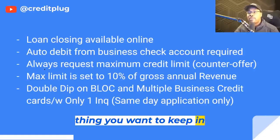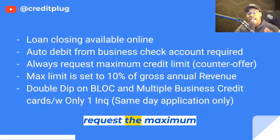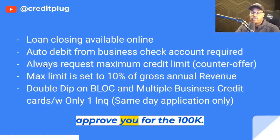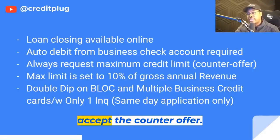Now, another thing you want to keep in mind when it comes to requesting a loan amount: you always want to request the maximum credit limit, because what PNC will do is they will counter you. So let's say you request 100,000, but based on your information, they can't approve you for the 100K. Then usually what they'll do is they'll provide a counter offer, and from there, you can accept the counter offer.